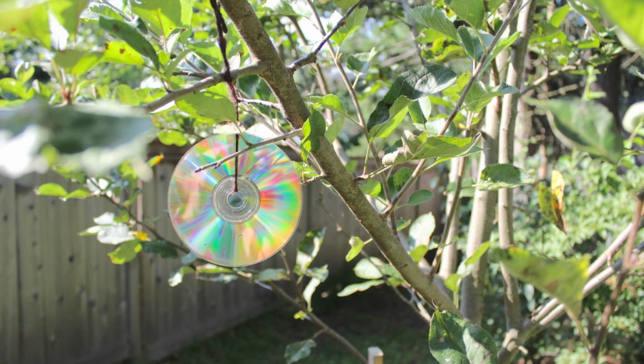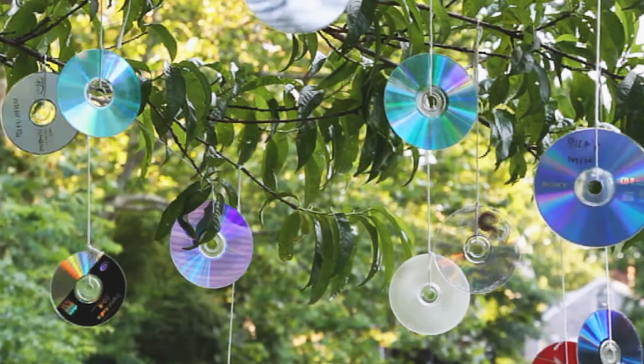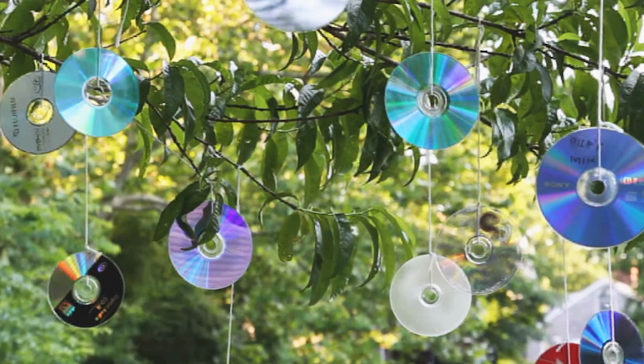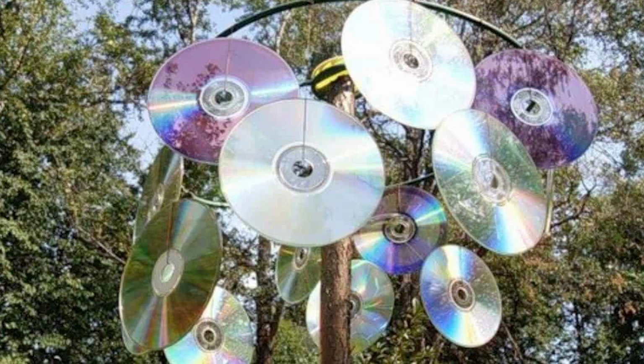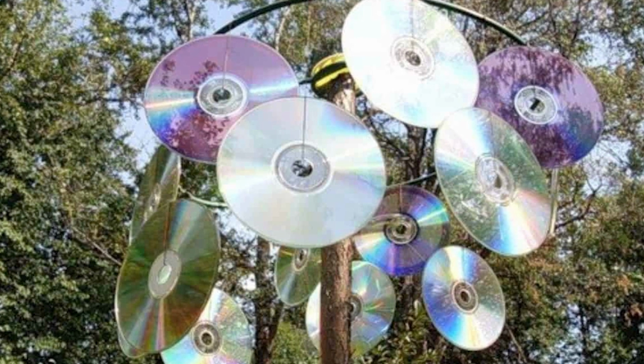One is hanging shiny objects around your chicken yard, like old CDs and stuff like this, or reflective tape, with the idea that the reflection confuses or deters the hawks. I've not seen that to be very effective, and plus, I wouldn't want to look at my backyard and see a bunch of old CDs flopping around in the wind. I just don't like that.